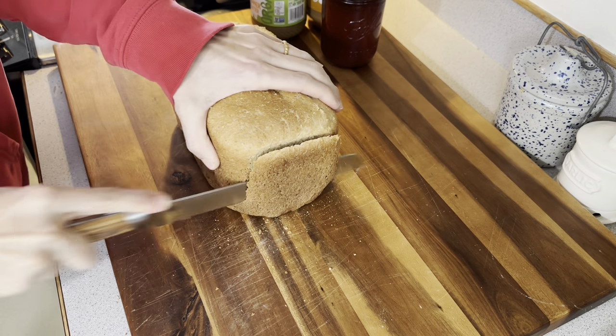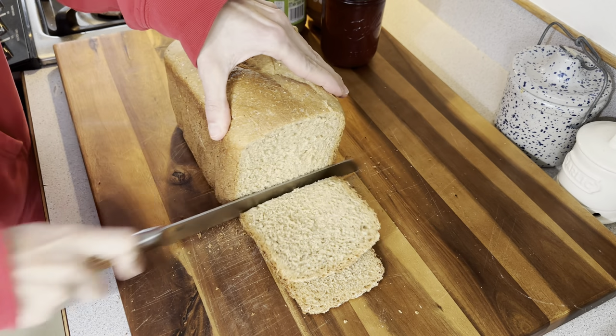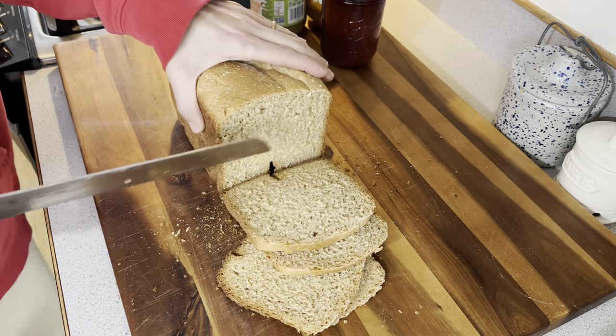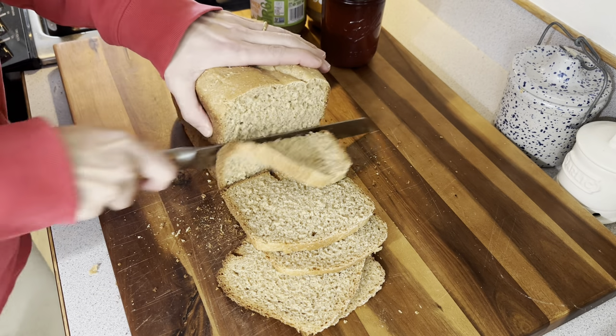It's another loaf of homemade bread, the filler. And we're going to slice this up for the kids this morning, and they are going to have some eggs and bread.